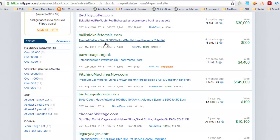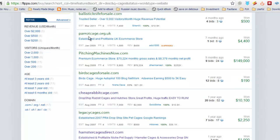Ballistic knife, I don't understand why that's got cages. Visits 7,400 for this one, but it doesn't show any revenue. This revenue here is for this guy, what he sold on Flippa. He could be worth digging into, because it looks like he sold that one for 500, so obviously he's done this a few times, and you can maybe find some sites. There might be one site that's earned him the other 10,400, for example. Parrot cage, 4,000.